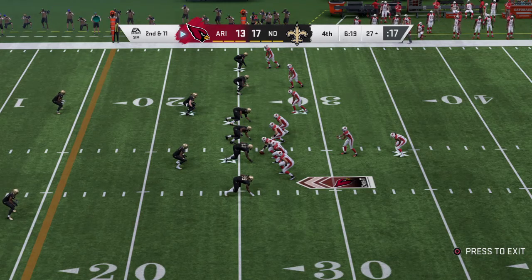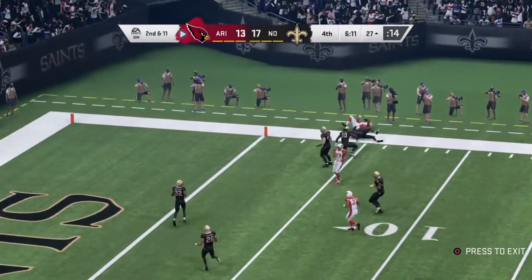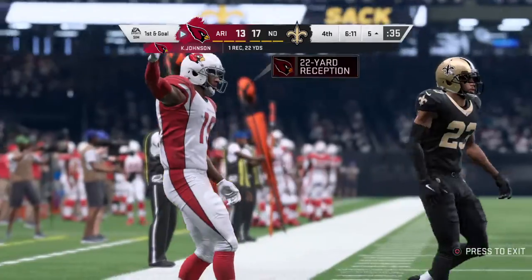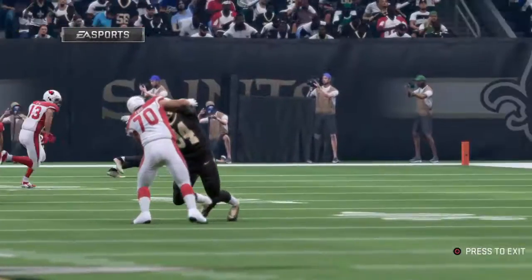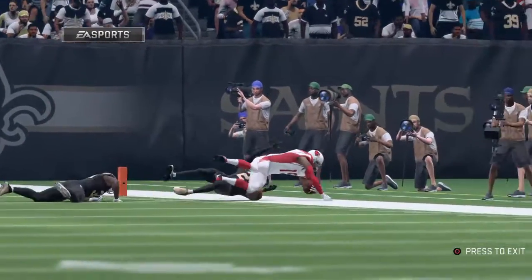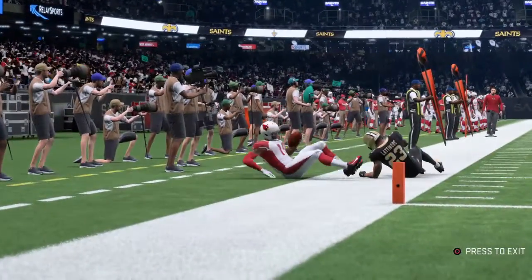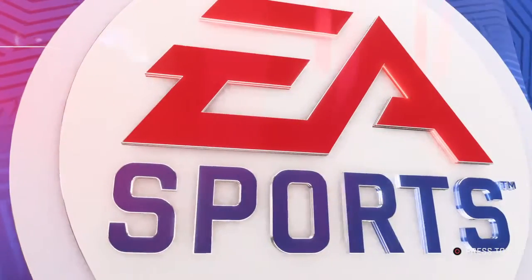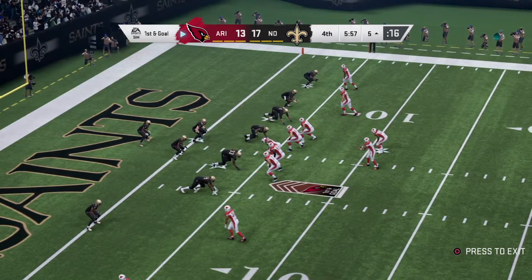After the sack, here's 2nd and 11. Now Murray throwing on 2nd down. Johnson's got it, complete. A well-executed 22-yard gain. Only way to get the lead here, of course, with a touchdown, and that's what they're gunning for on 1st and goal.